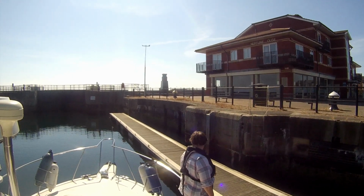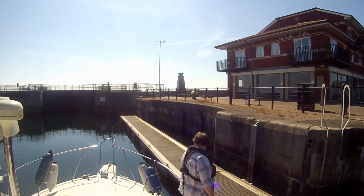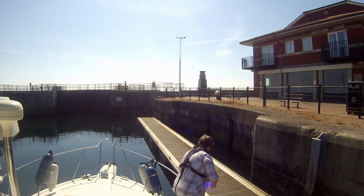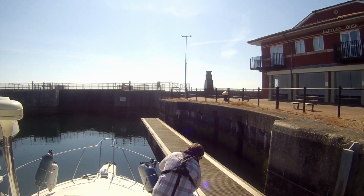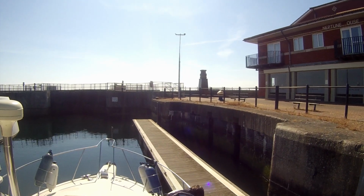So it's usual departure point, partly full lock. Janet's getting very good at lassoing the cleats.